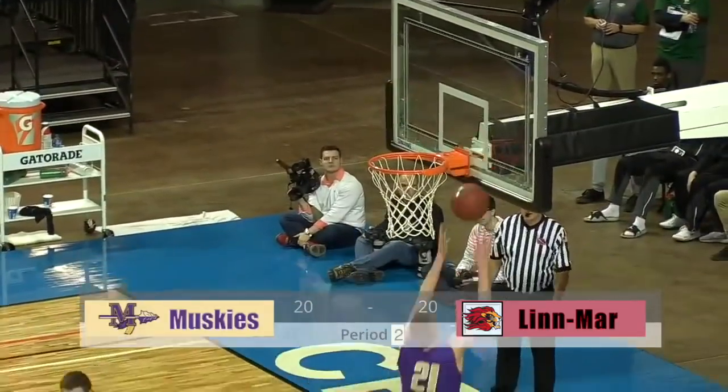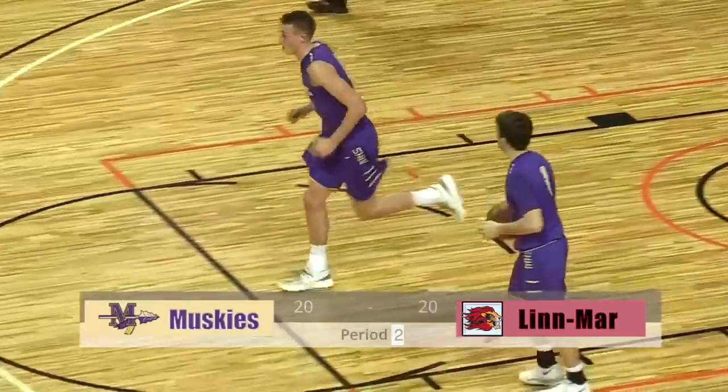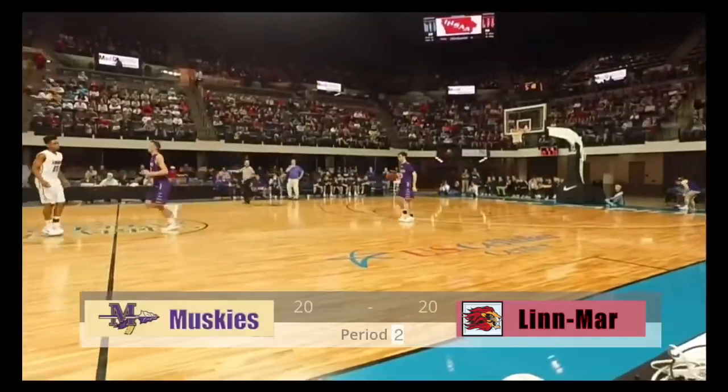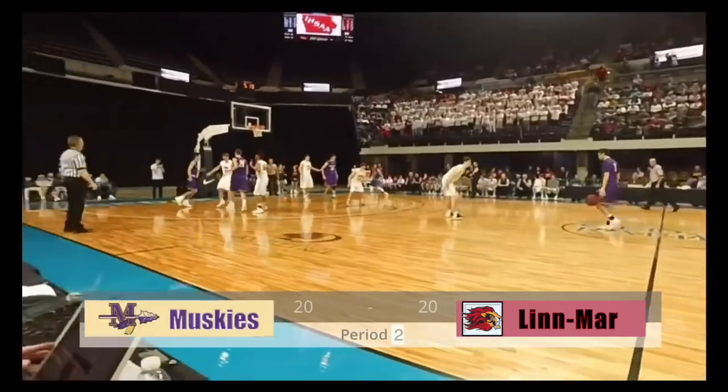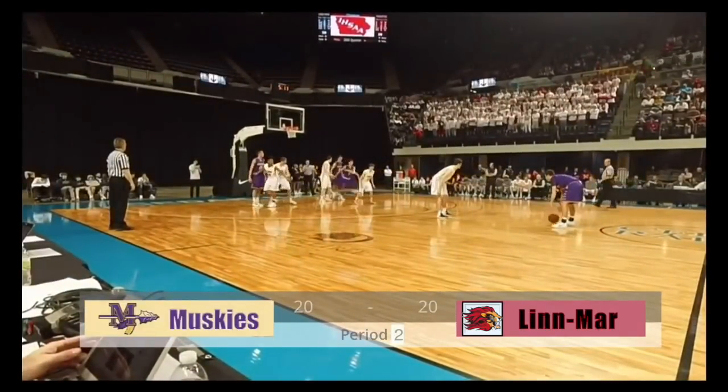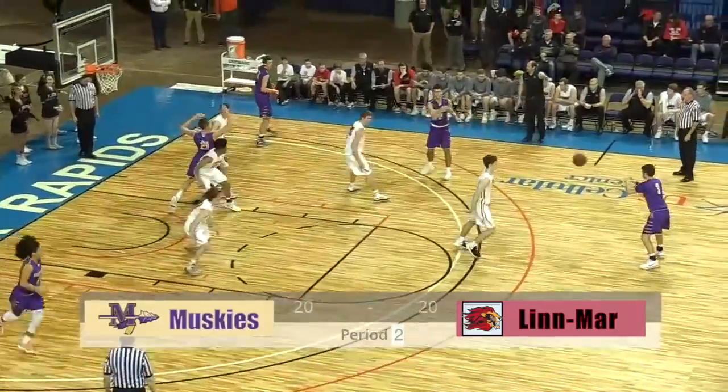Jack with two fouls, and Hall misses. He makes one of three, and we're tied at 20. 5:15 left in the half. Hutton walks it over.